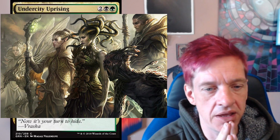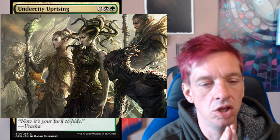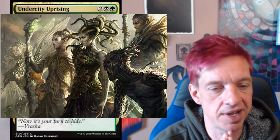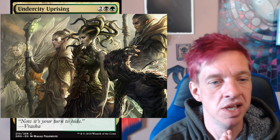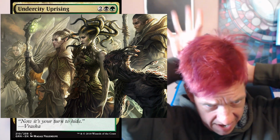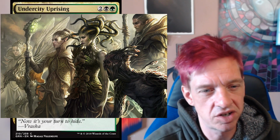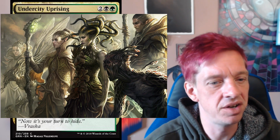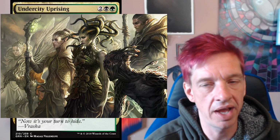Now this one for me, it's Braska in the middle. She looks amazing. I think this might be the best I have ever seen Braska depicted in artwork. She looks stately and powerful. I love the state that her Gorgon hair tendril things are in. Overall, the rest of the characters frame her. She stands right out, bold and regal. I love it. And the flavor text where it says, now it's your turn to hide, is amazing.